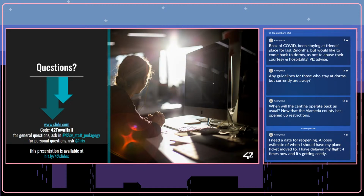Because of COVID-19, I've been staying at a friend's place for the last 2 months, but would like to come back to the dorms so as not to abuse their courtesy and hospitality. Please advise. So as we shared in the presentation, please wait until phase one passes to return. We don't want you to return at this time because of what we said. If you've been gone, we would like to succeed in phase one, make sure we're operating well, and then welcome students back after phase one.